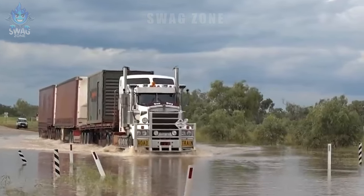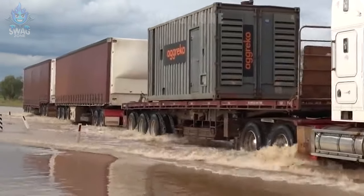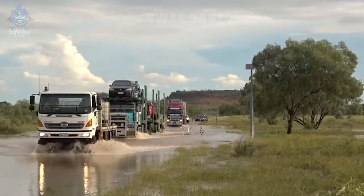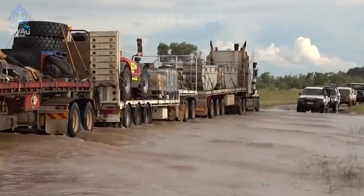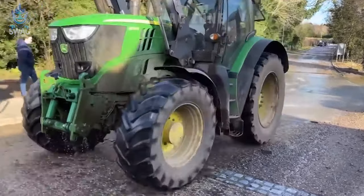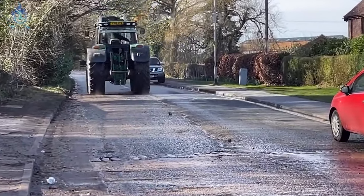These big rigs and long-distance train operators had to pause for 24 hours in the Australian outback to wait for floodwaters to subside before they could continue on this dangerous journey. He should have operated more slowly to avoid possible mishaps.